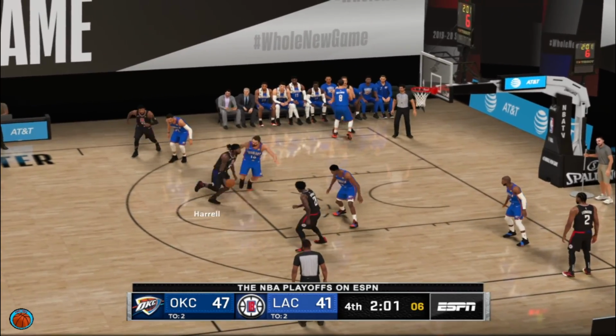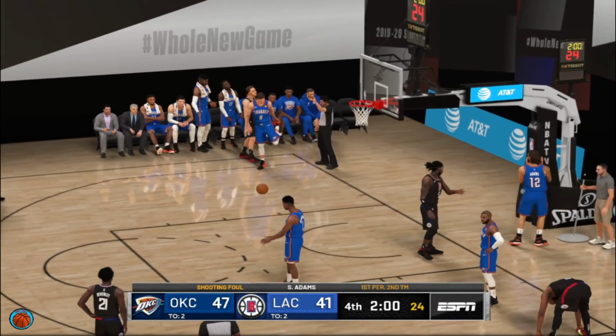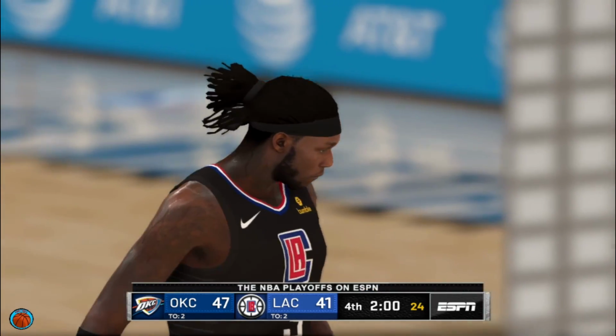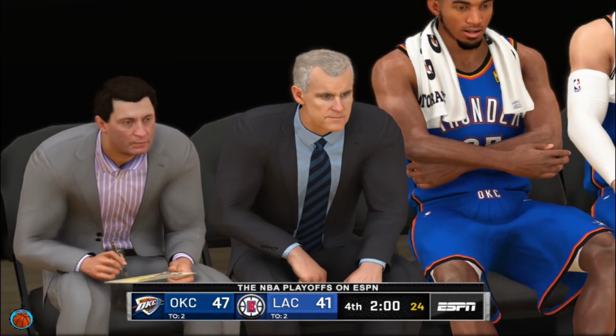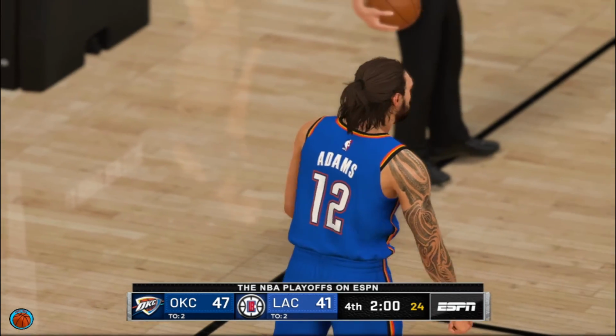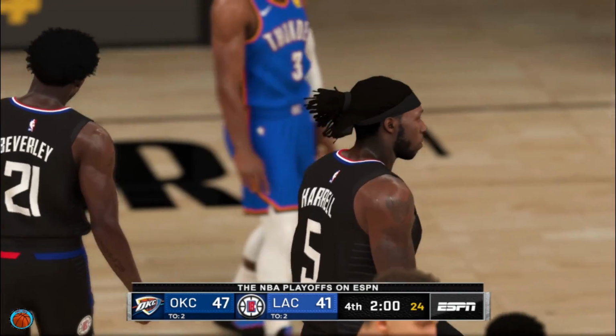He kicks it to Harrell. Shooting foul as the whistle blows. He'll shoot 2 free throws. Steven Adams picks one up. Well, just hard to keep up with Montrezl Harrell and that impressive energy he brings. Montrezl Harrell at the line for 2.